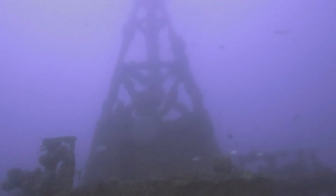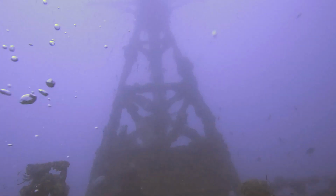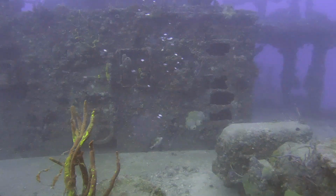As you see here, we drop down. There are 3 moorings on the Duane. The one we just came down is on the aft deck. We came down on the stern, and what you're looking at here is the radio tower. I believe people refer to the top as the crow's nest.